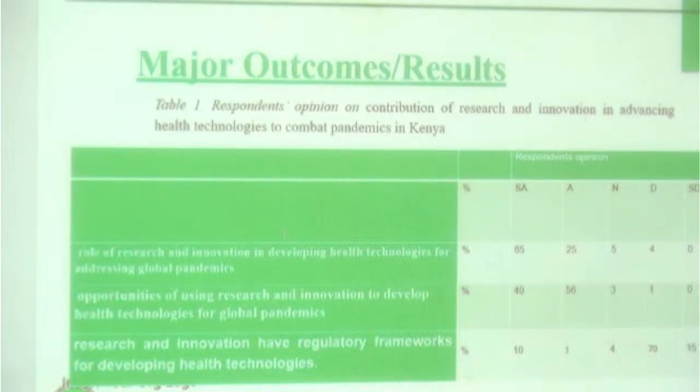One of the findings on the respondents was that on the role of research and innovation in developing health technologies for addressing global pandemics, 65% strongly agreed that our research and innovations can be incorporated in providing technologies that would address global pandemics. 25 agreed, 5 were neutral, and 4 disagreed. Then on the objective of opportunities of using research and innovation to develop health technologies for global pandemics, the majority, 40%, strongly agreed, 56 agreed, 3 were neutral, and 1 disagreed.